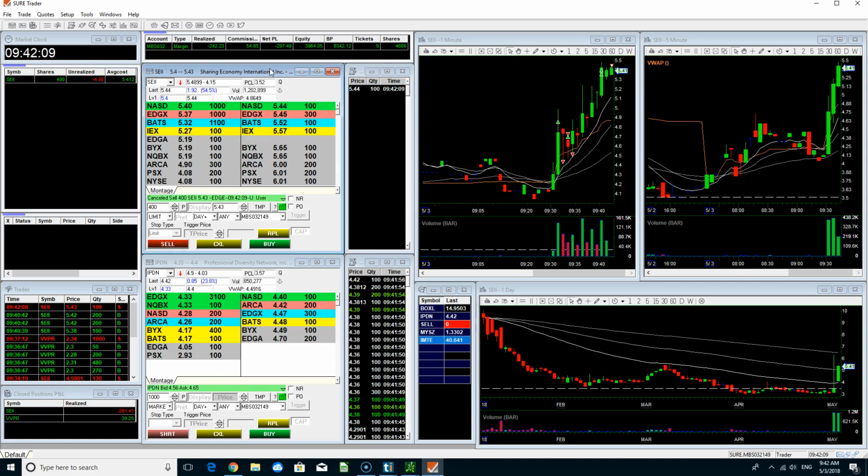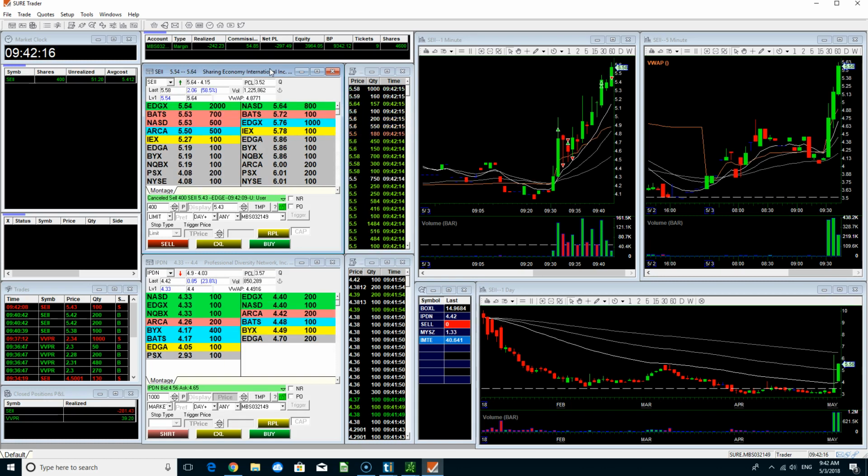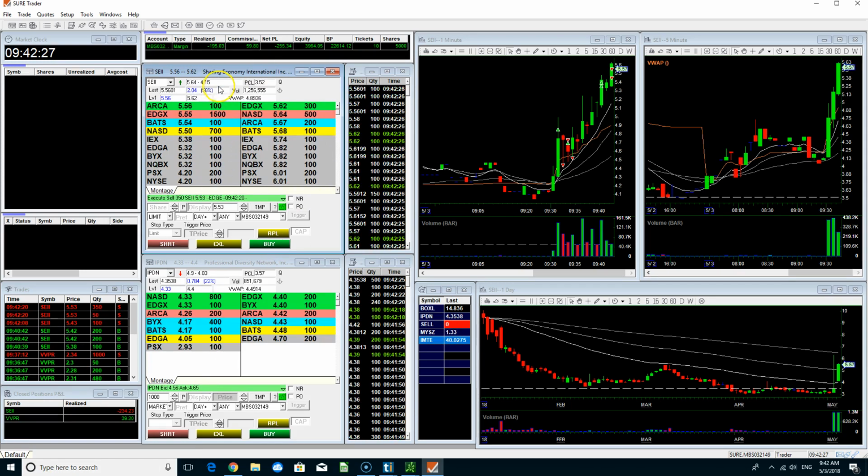First candle to make a new high is certainly a tempting setup, but when you have a candle with that much of a drop from 15 to 13.18, your risk is a lot higher. We know that this stock is getting into a price range that's more difficult to trade. SEII continuing a little bit higher, but a little choppy.